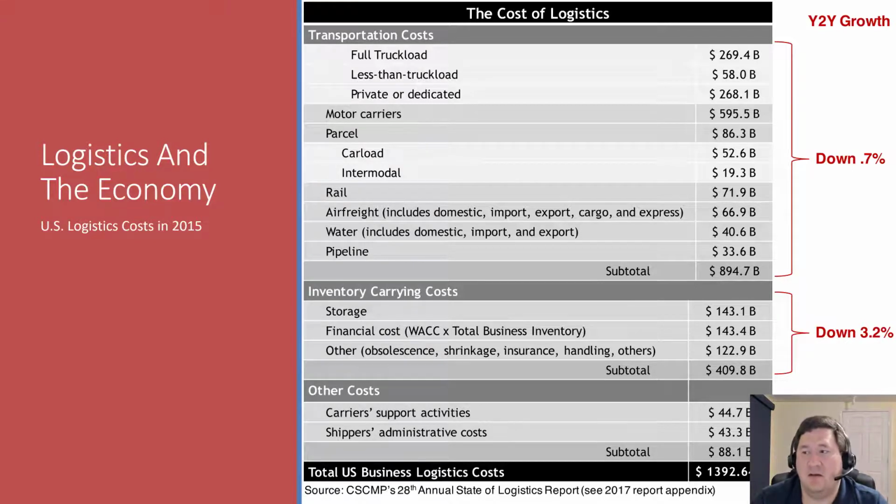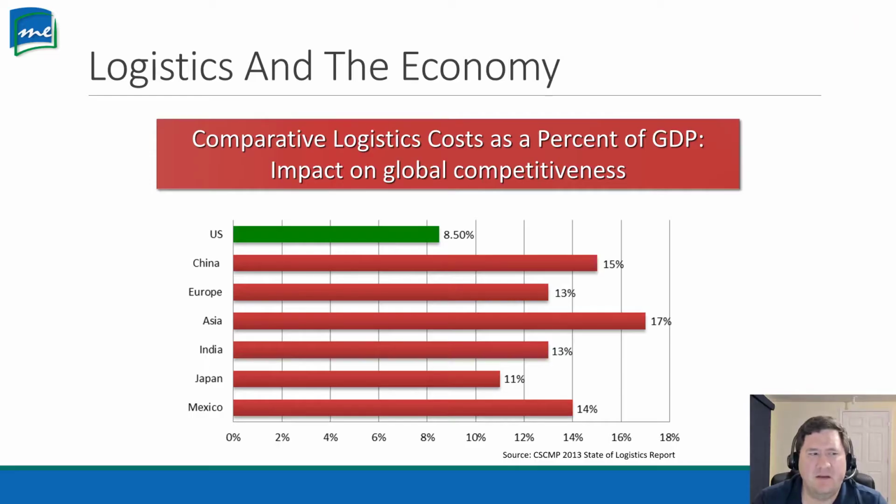And in our economy, logistics is a huge part of our economy. So if we look at this, comparative logistics costs as a percent of gross domestic product. The United States at the time of this image was 8.5% of the gross domestic product. That's a pretty sizable chunk. But if you look at Asia in general, 17%. And then you have Japan, that's at 11%.